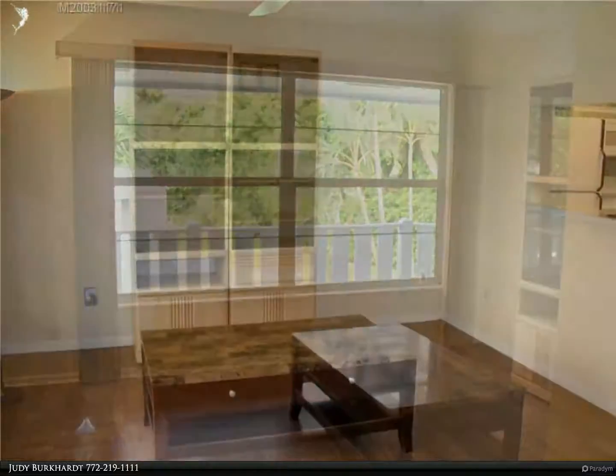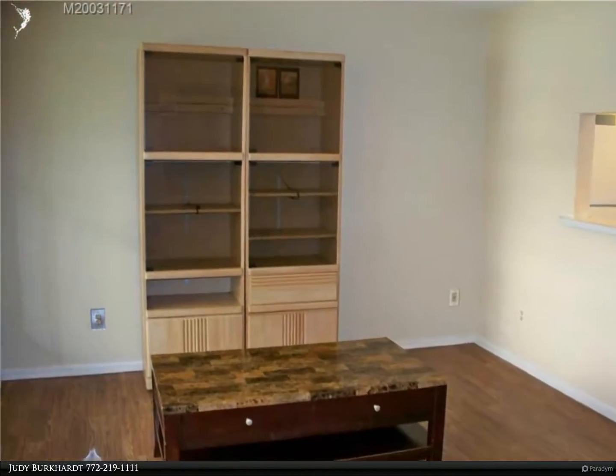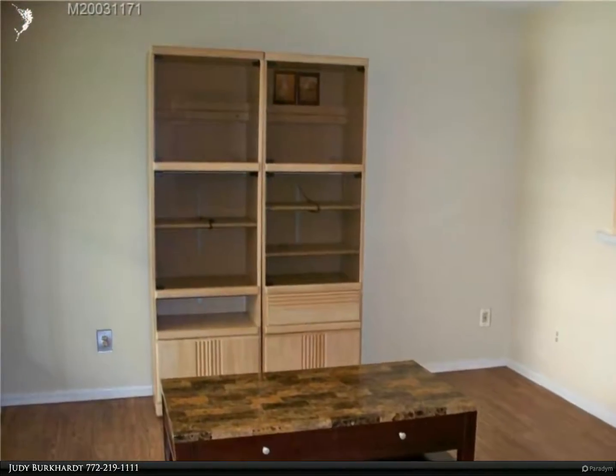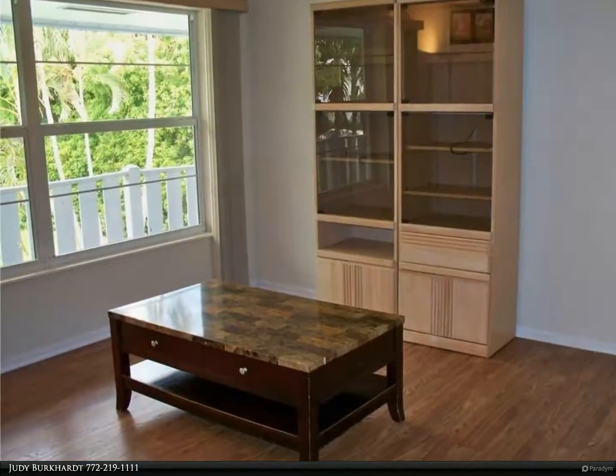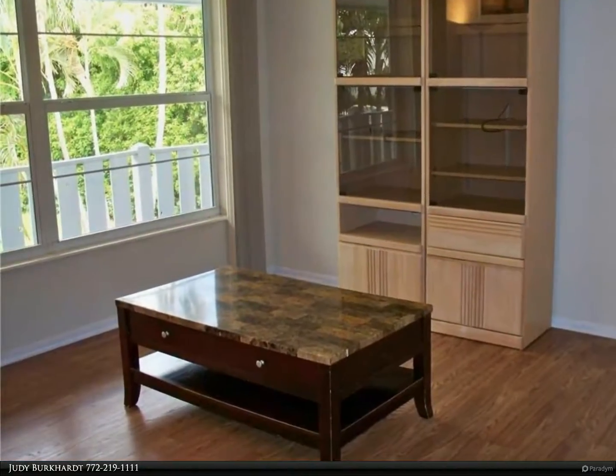Welcome to this unit. The main window has PGT tempered glass, laminate flooring plus tile in the kitchen and both bathrooms, as well as water resistant laminate on the balcony. The balcony does have awning windows and screens.